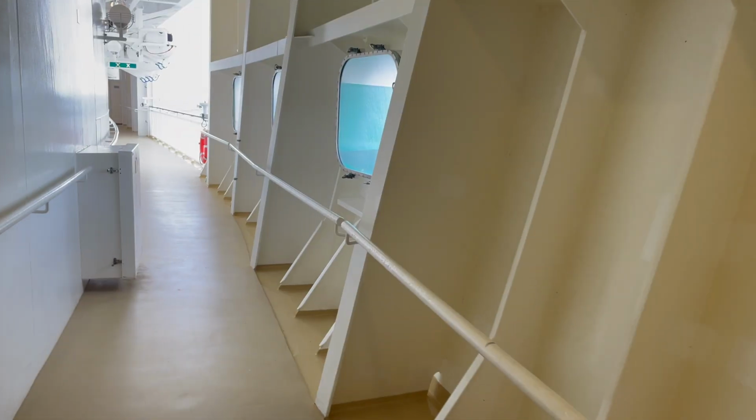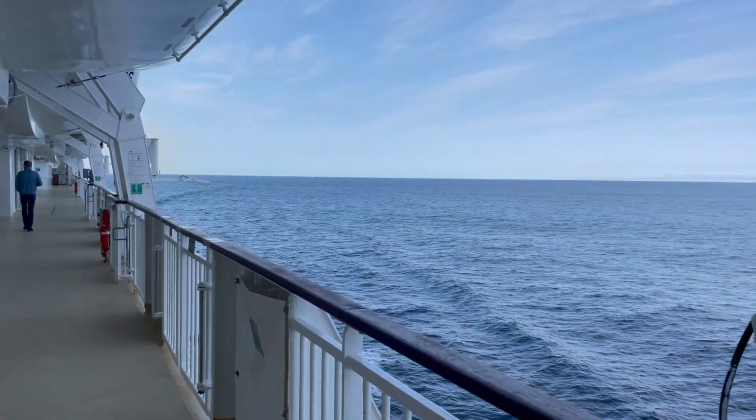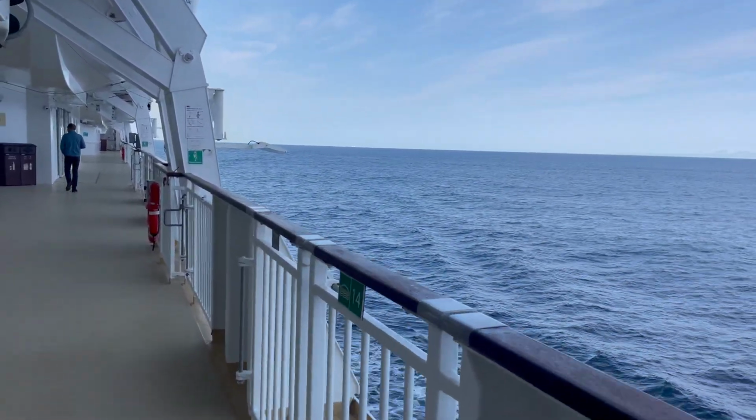Now we're coming port side. I always like walking on the port side of the ship towards the aft. It's so different. It disorients you a little bit. I'll let you take a look.